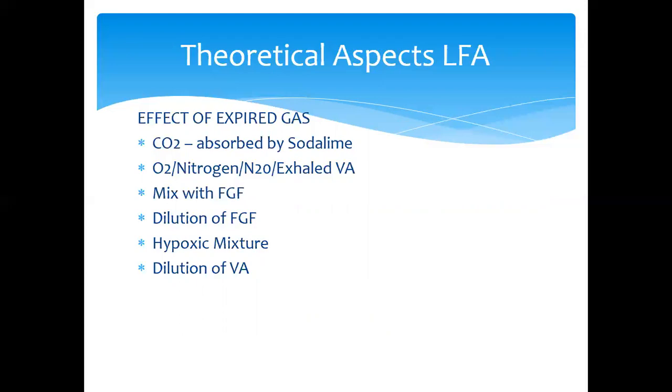In our fresh gas flow, we are trying to deliver, let us say, 60% FiO2. And our expired gas obviously has a lesser amount of oxygen. So when the expired gas goes and mixes with our fresh gas flow, just try to imagine: our fresh gas flow has 60% oxygen, our expired gas has a lesser amount of oxygen, 18-20%, and that is being put back into the closed circuit. It is going and mixing with the fresh gas flow. So what will happen is that the 60% FiO2 starts to get diluted down.